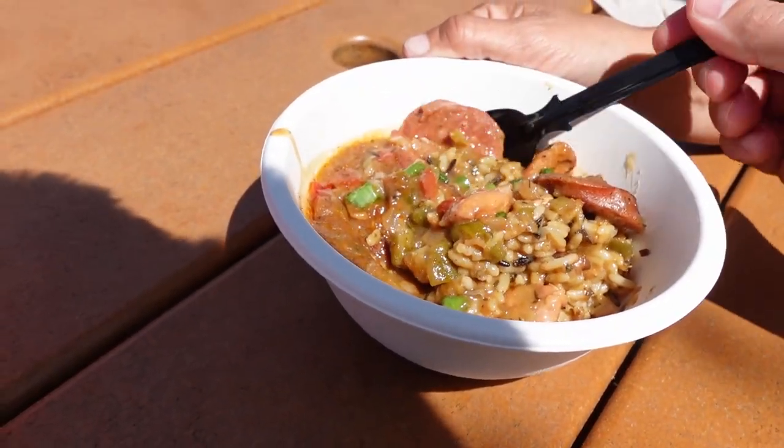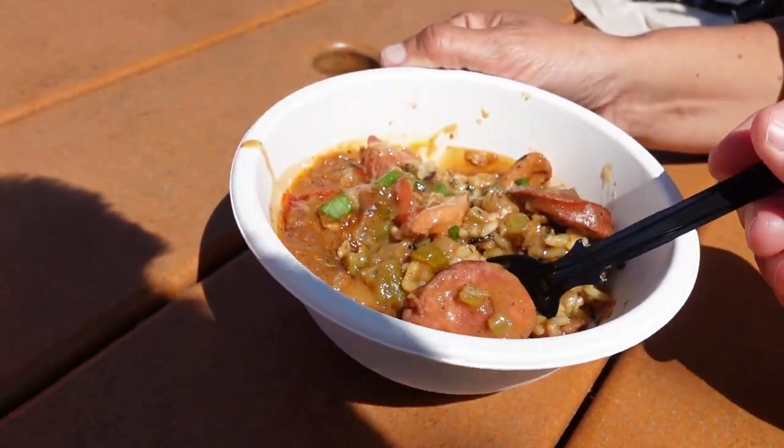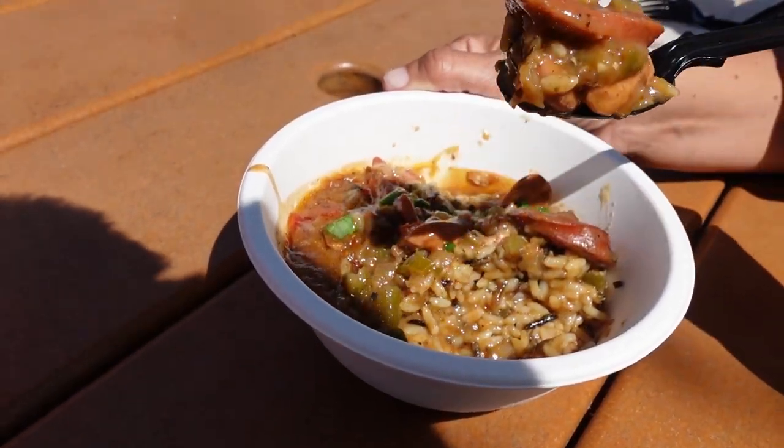Let's give it the taste. I think I got all the little bits and the sausage and the chicken and all the gumbo and the rice and everything. Let's give it a go.